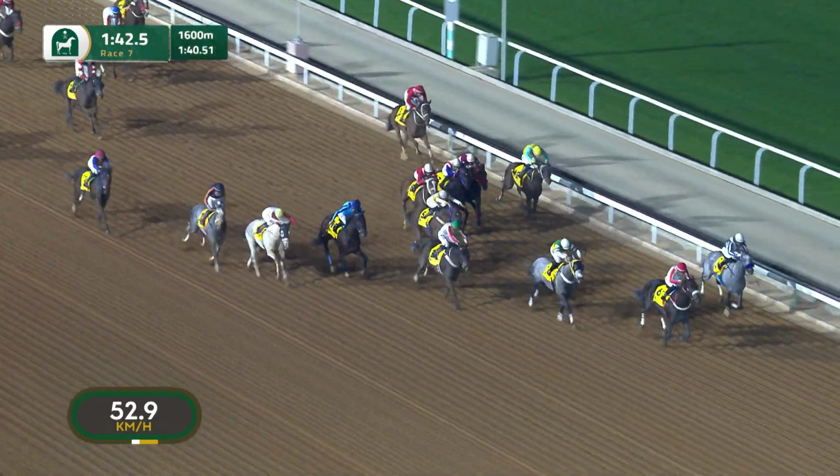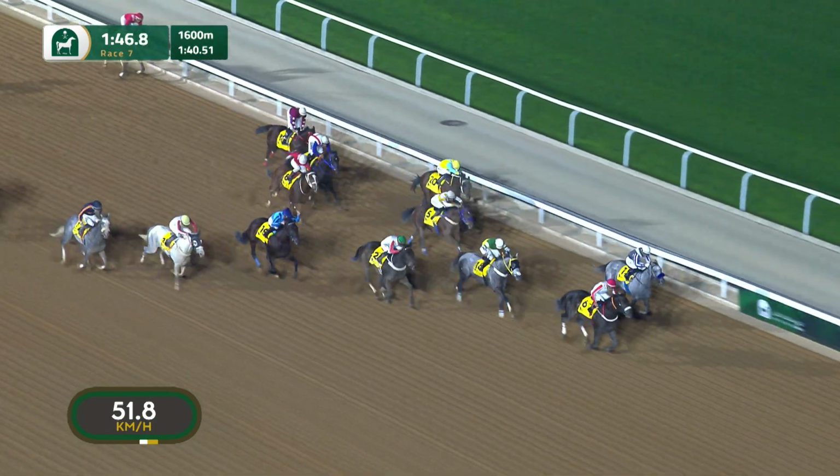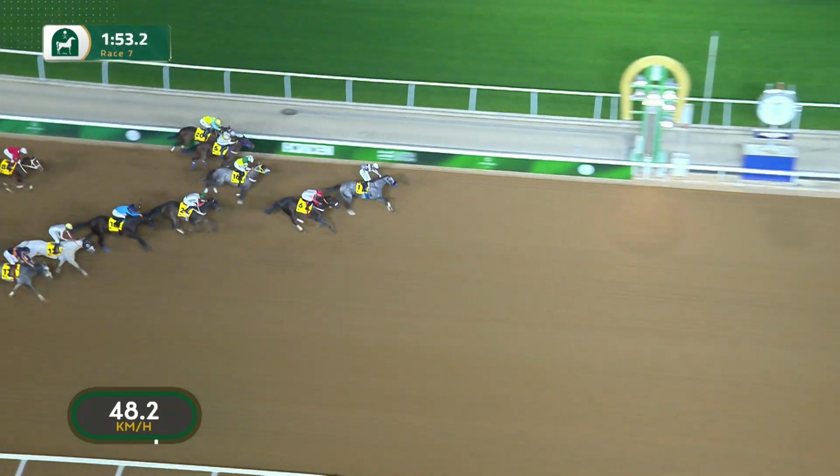Ibn Toulon is boxing on gamely over on the far side, but it's Leila Doro and Camilo Ospina for the white stable, still leading by about half a length. Needs the line though. Ibn Toulon is finishing very strongly, and it's Ibn Toulon up the inside to win.